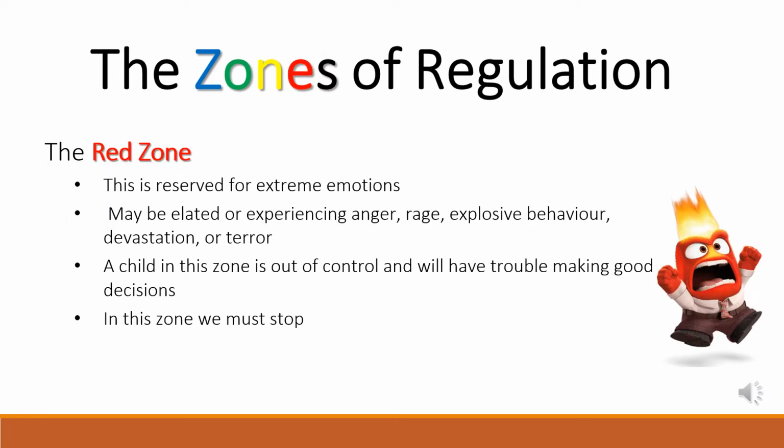Lastly, the red zone is a zone reserved for extreme emotions. A person in this zone may be elated or experiencing anger, rage, explosive behavior, devastation, or terror. A child in this zone is out of control and will have trouble making good decisions. In this zone, we must stop.